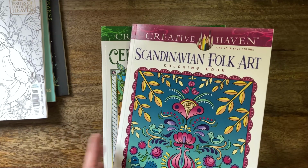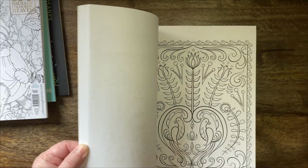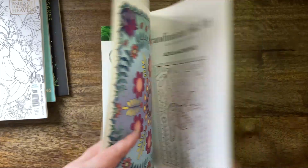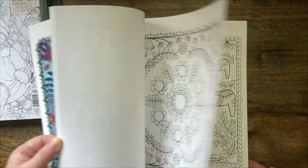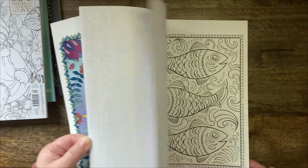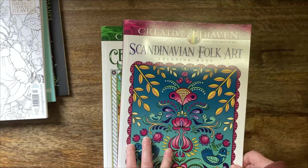Coloring Heaven and Creative Haven is a constant struggle for me. I always mix them up. So, Scandinavian Folk Art by Jessica Mazurkiewicz. Actually, I think I'm going to try and color in this one this month, maybe. I really want to do that. So, yeah, very good. Flip through on the channel if you want to have a closer look.